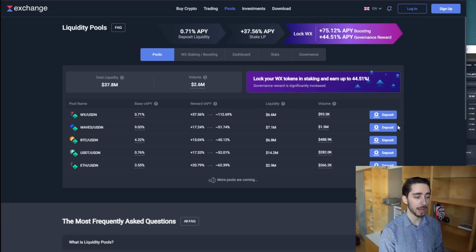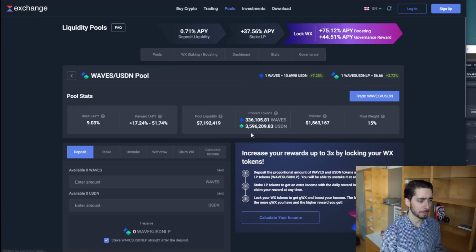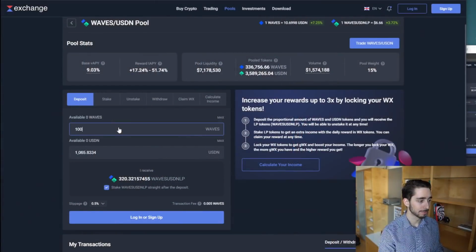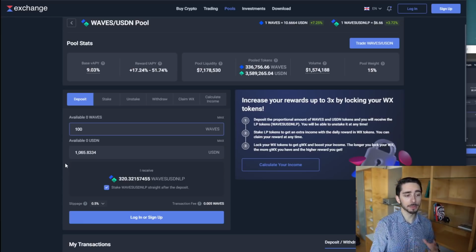And then after you've determined which kind of pool you want to provide liquidity to, you would click on deposit, and you'd have to enter a certain amount of coins. So if I wanted to do 100 Waves at the current market rate, I'm going to have to provide $1,065 of USDN. That's an important thing about providing liquidity. There's no single-sided liquidity. You have to provide both parts of the pair here.